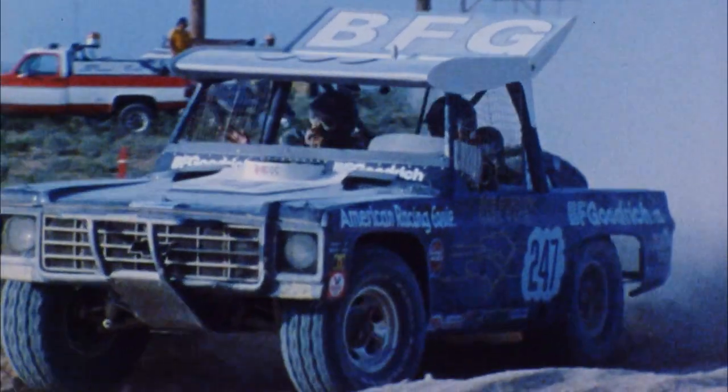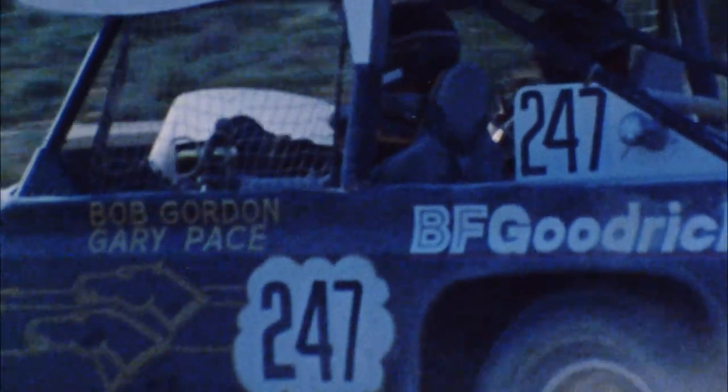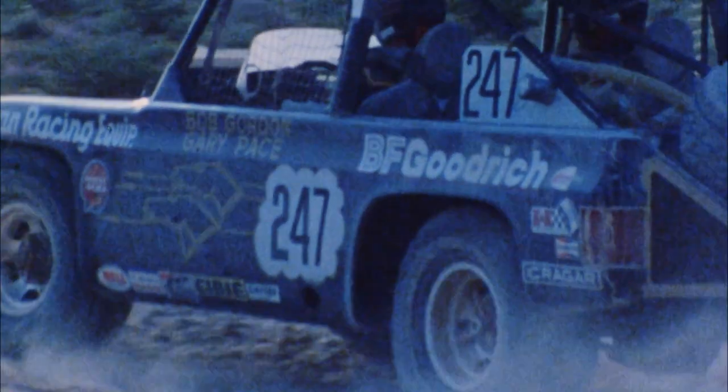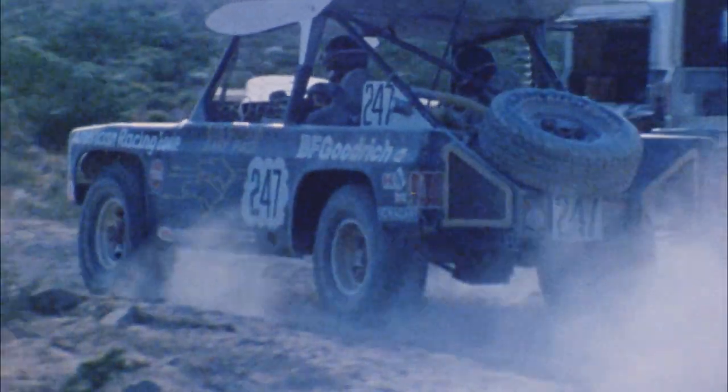It's a very demanding race, not only on the vehicle, the tires, suspensions, and all of those elements, but on the human body itself. You can only take so much, the vehicle can only take so much, and you're running at that limit the whole time.